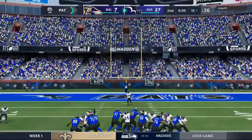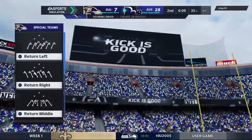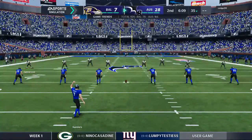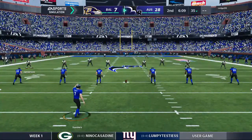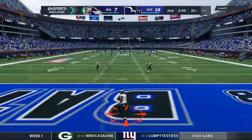Well, we know someone just added to his touchdown passing total, but all he did was get the ball out quickly to his tight end and let him take care of business the rest of the way. Extra point up and good by Sanders, and the lead now to 3 touchdowns at 21.